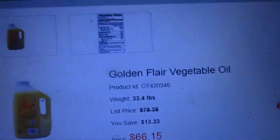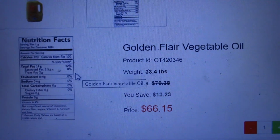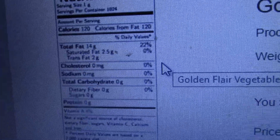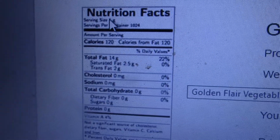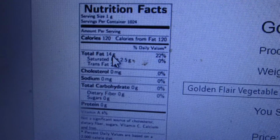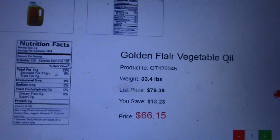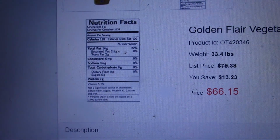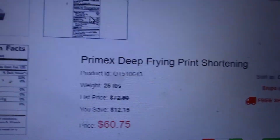All right, here we go. Some golden flare oil. This is not the worst of the worst of ways that trans fats can be presented, but you see the saturated fat is missing its daily value. A 1 gram serving has 14 grams of total fat. So why bother? Can they just sell this stuff under true circumstances? And who uploaded all these? You will be wondering when you review all this.